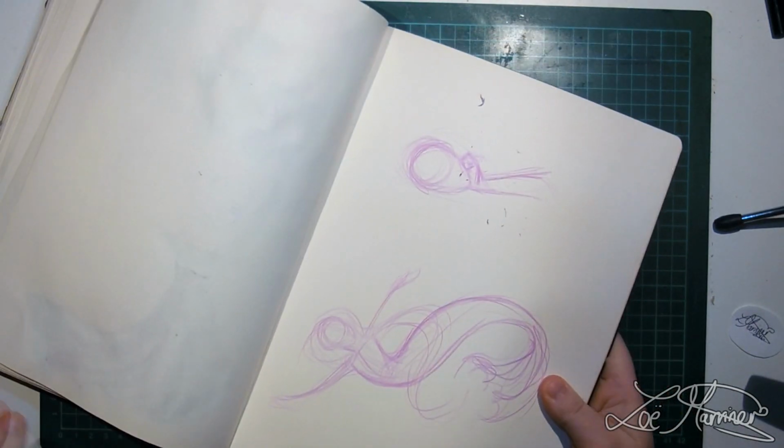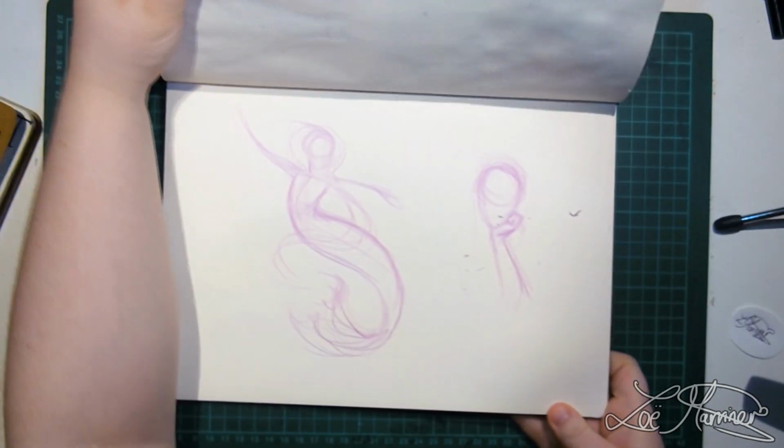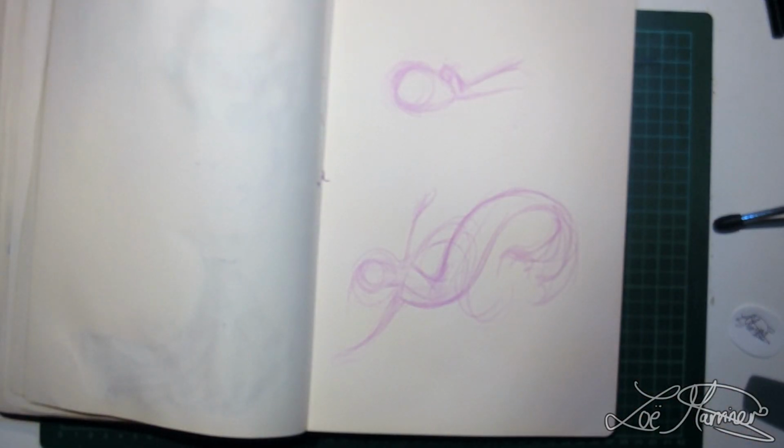Here are some sketches that I did try and do, but I just don't like them. And that is the end of this sketchbook update.